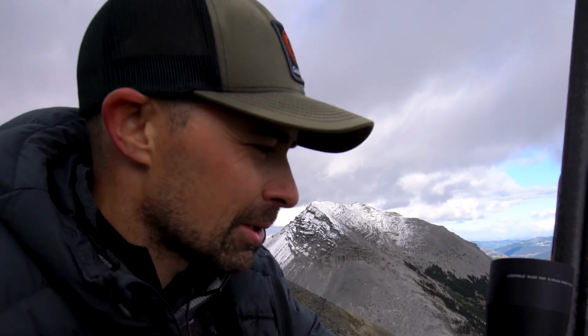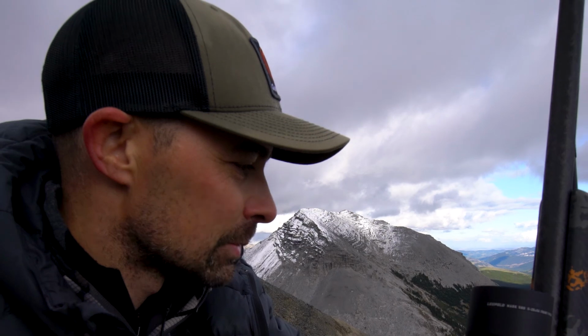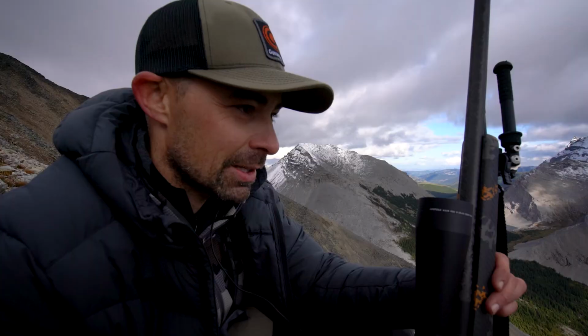I tried this in Alberta a few years ago. We went 3 weeks, didn't even see a legal ram. And not only did we get a legal ram, we got maybe a trophy of a lifetime here. It's just an absolute giant. Looking forward to putting my hands on this thing.